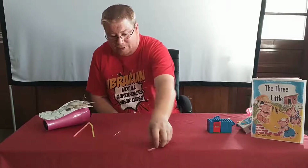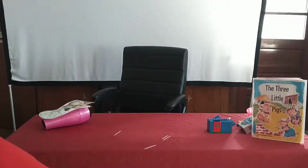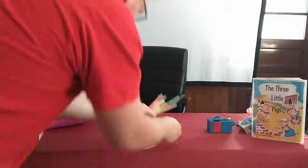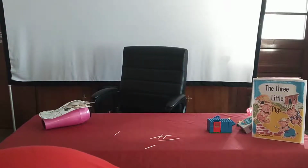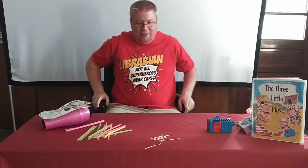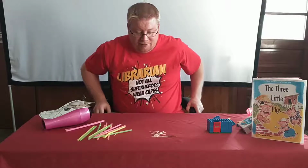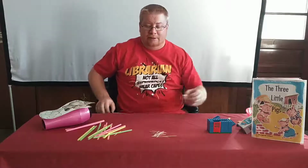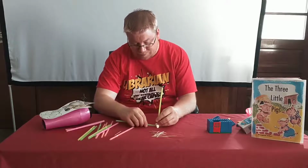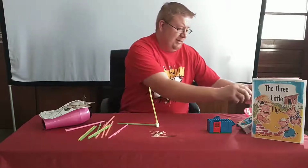So, as you saw, I'm going to pick up my straws here. And I'm going to pick up my stick house. So as you saw, the house of straw and the house of sticks weren't very strong at all. So what could we do to make those houses stronger? And that's where our marshmallows come into play, our dots. We can stick our marshmallows in and see if this makes our house any stronger.